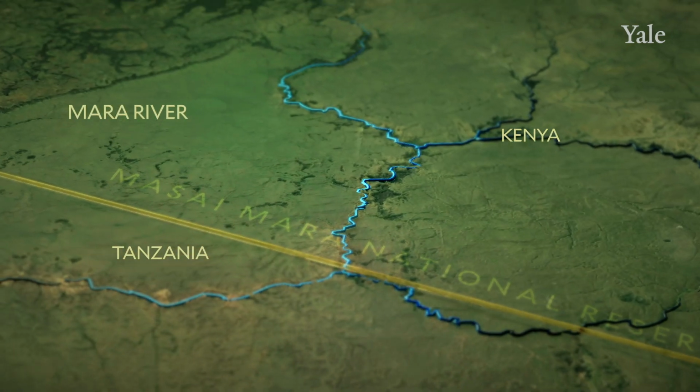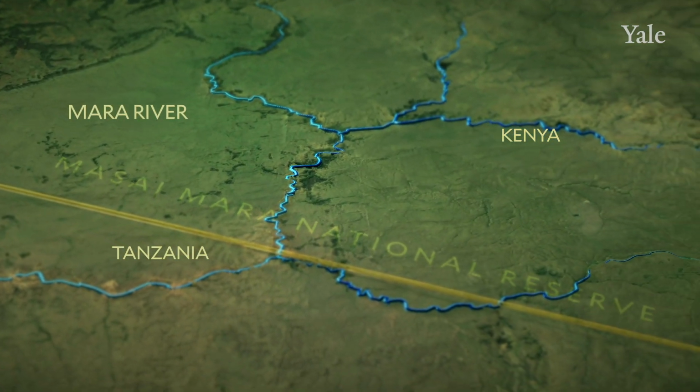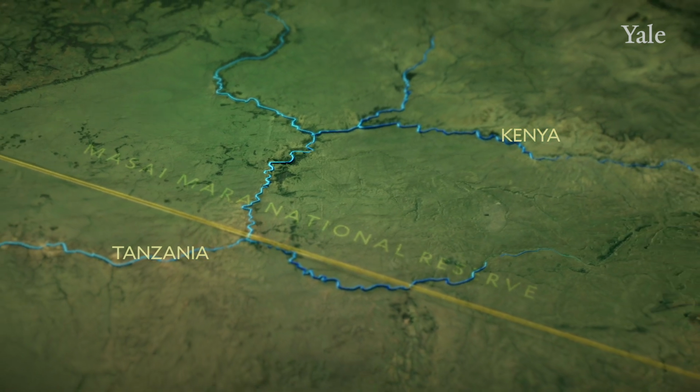The Mara River is considered the lifeblood of the Serengeti because it is the only permanent source of water for wildlife during the dry periods of the year.